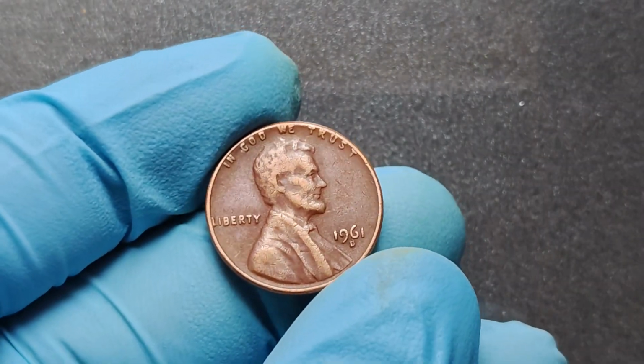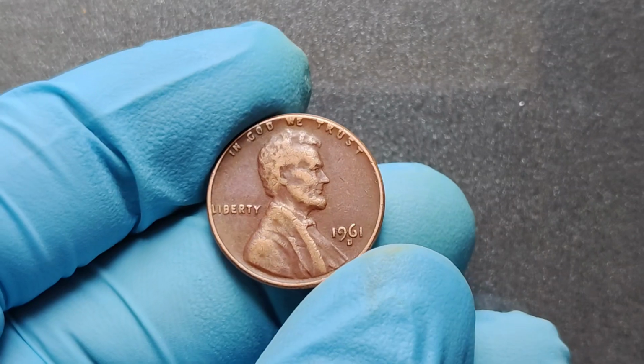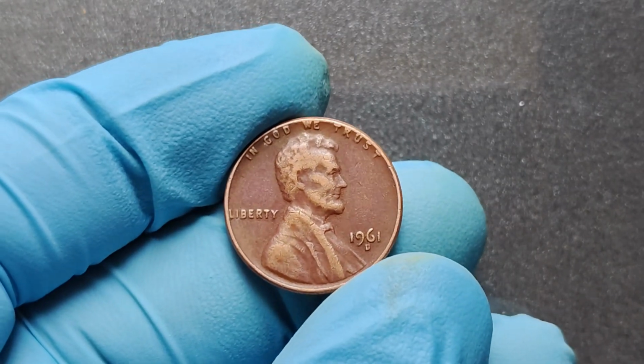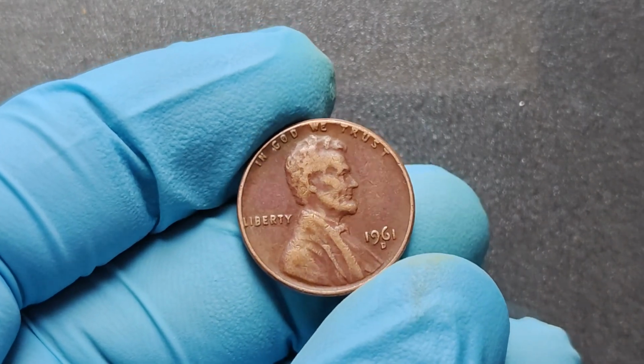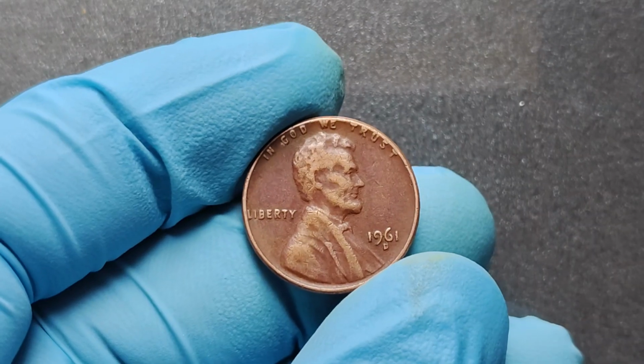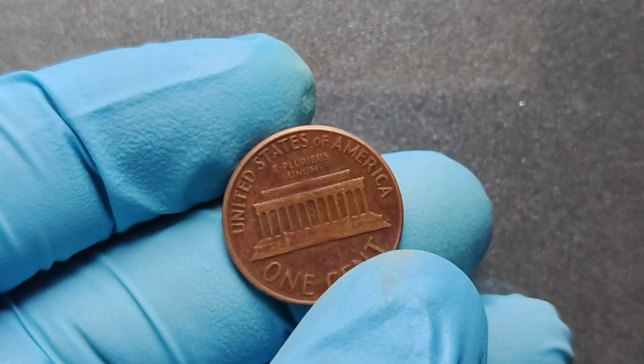How to spot a rare 1961 D Lincoln penny. All right, so now that I have your attention, let's talk about how you could check your change for this hidden treasure. Make sure your penny has a little D under the date. That means it was minted in Denver. Use a magnifying glass. Look closely at Lincoln's face, the date, and the word Liberty. If they look a little blurry or doubled, you might have something special.